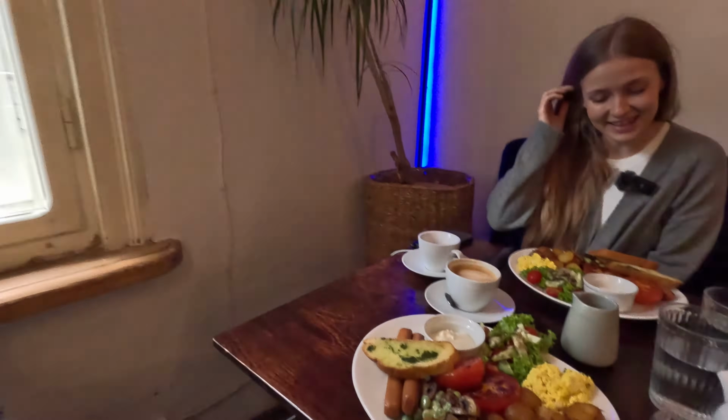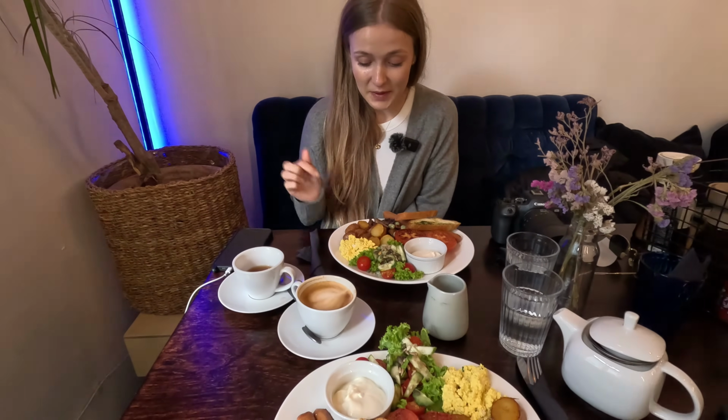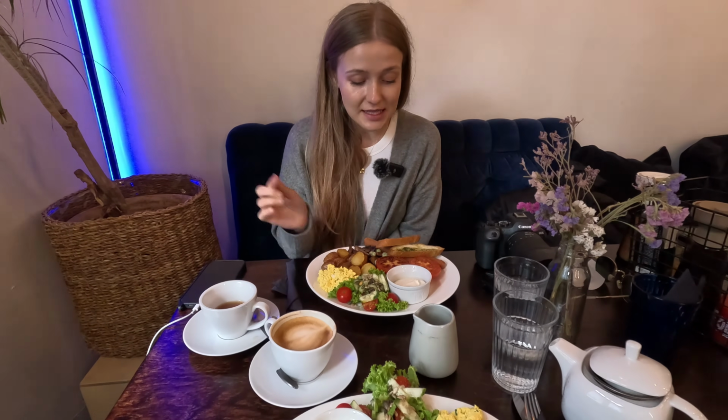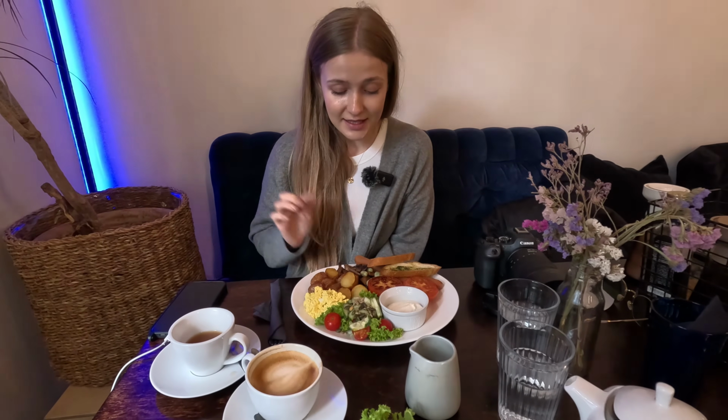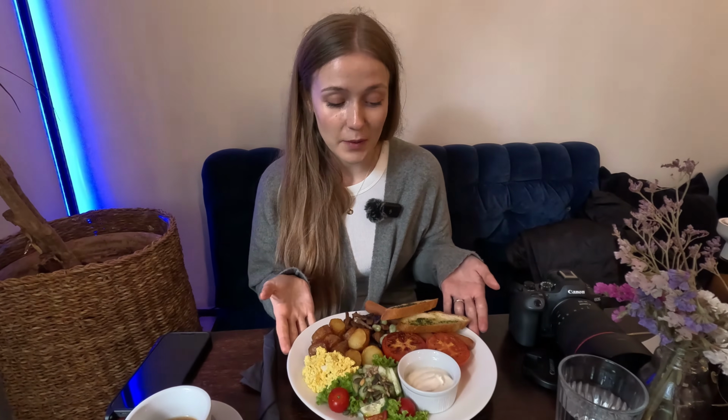Food has arrived and it looks like we're eating well for breakfast this morning. Look at that. It looks so good. We've got potatoes, tofu scramble, a salad, grilled tomato, sausages and mushrooms. And we're loving this city's food scene so far. This is definitely the perfect way to start the day.